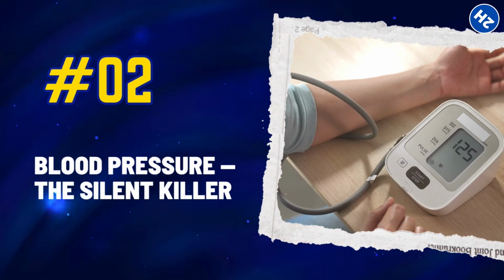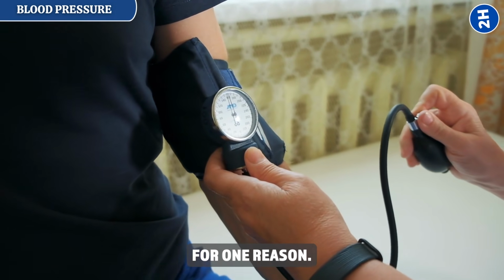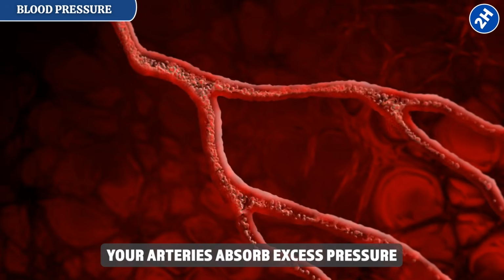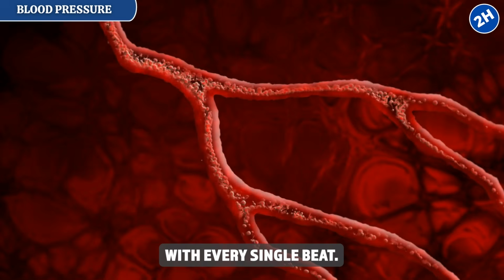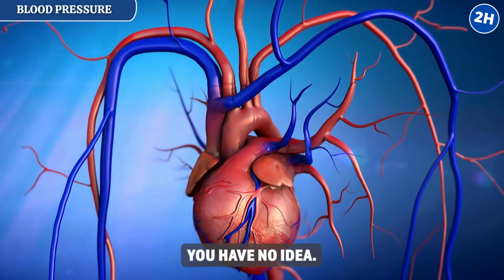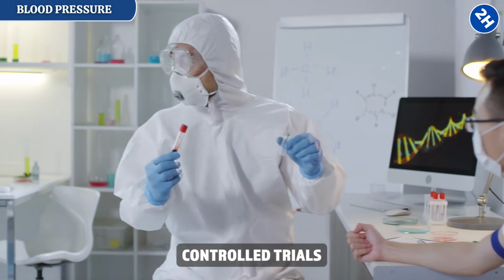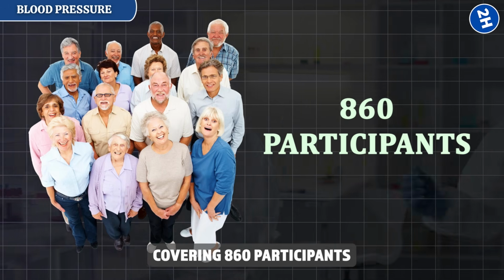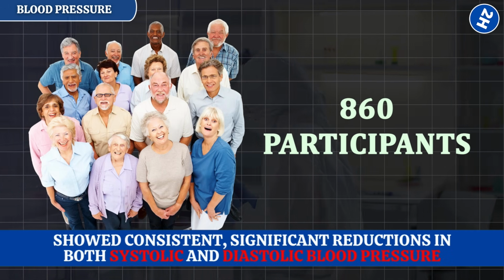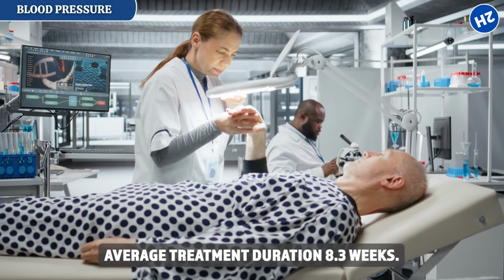Number 2, blood pressure, the silent killer. High blood pressure is called the silent killer for one reason. It doesn't hurt. You feel fine. Your arteries absorb excess pressure with every single beat. Your heart works harder than it should. You have no idea. A meta-analysis of 11 randomized controlled trials covering 860 participants showed consistent, significant reductions in both systolic and diastolic blood pressure. Average treatment duration, 8.3 weeks.